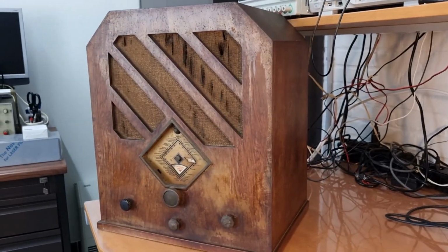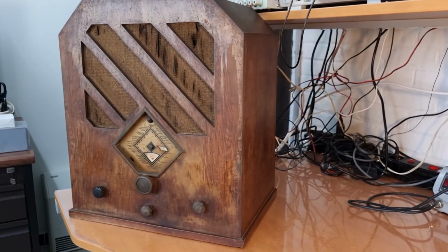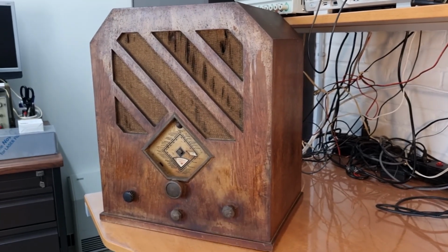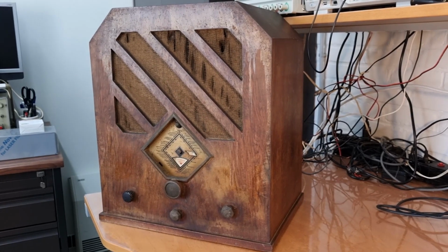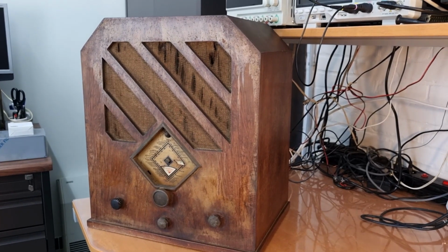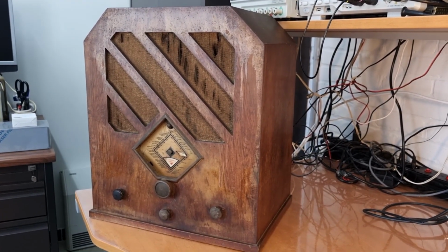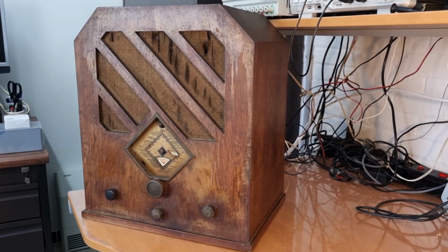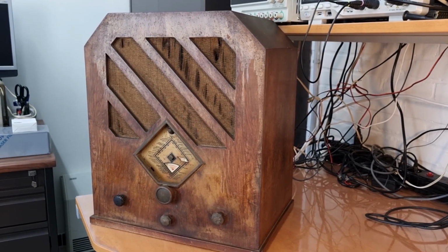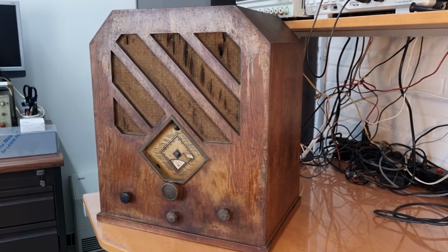Now, this is an RR radio. It's probably a manufacturer that you've never heard of. Honestly, I had also never heard of this brand before I picked up this radio. I did a bit of research online, and apparently it was a small manufacturer here in Belgium. They were located in Anderlecht, which is one of the municipalities of Brussels. And they produced radios from the beginning of the 30s until the end of the 50s.